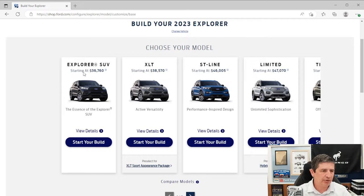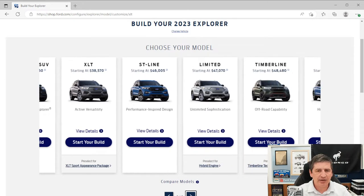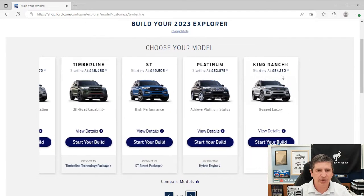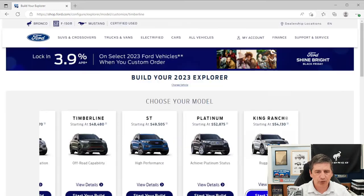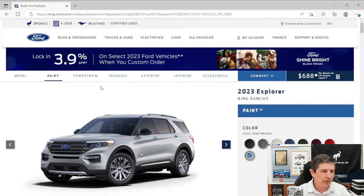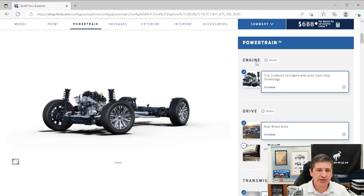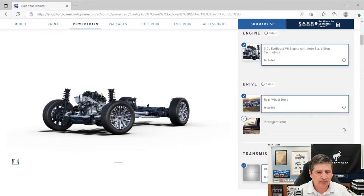Now, we have covered the base trim, XLT, ST-Line, the Limited, the Timberline, the ST, the Platinum, and we have come to the last one, and that is the King Ranch Edition. Starts at $54,130. Click start your build. It'll refresh and go in there. There we go. And we're going to go down here to the powertrain features first and talk about what's standard here when it comes to powertrain, engine, transmission, everything.